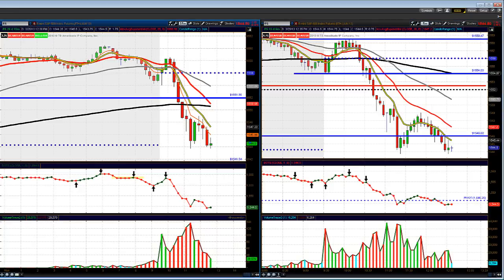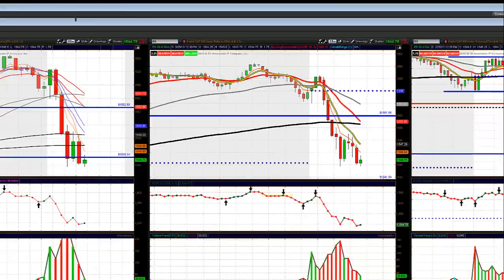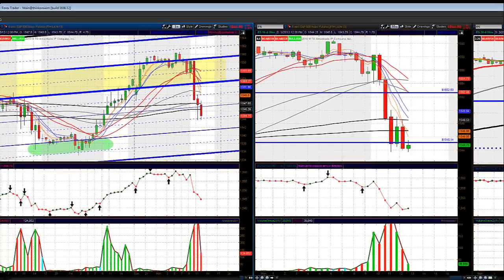If you can see this little dot that we have right here, this is the opening price from Friday's action, which seems to be around the 1544 level. So right now we're chopping around Friday's price support level around 1544 from the opening price on Friday. If we break below that, look for a move back down towards 1541, and then look for a move towards 1538.